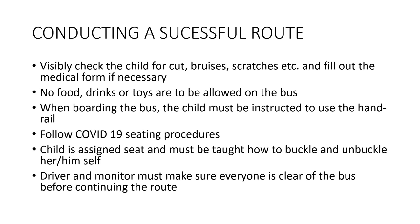Then again, when boarding the bus, the child must be instructed to use the handrail. And again, I'm going to stress that it is very important from the first day that you get them used to that idea, or get them into that habit of using the handrail. Very important. Okay. And of course, then we follow COVID-19 seating procedures. Okay. From the very first day, the child is assigned a seat and must be taught how to buckle him or herself every single day, every single time he gets in the bus. Okay.